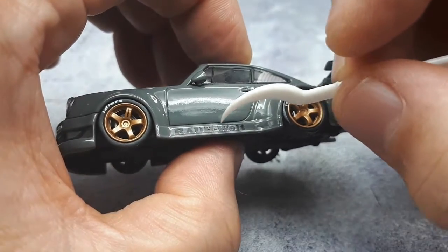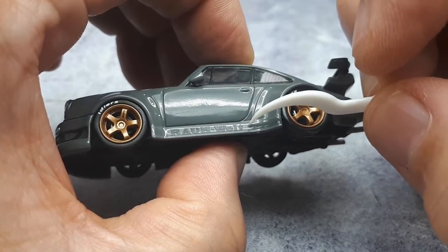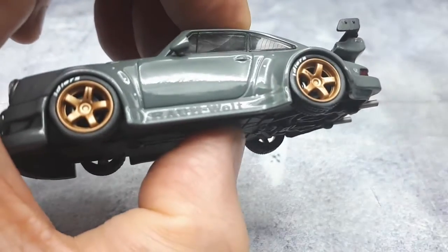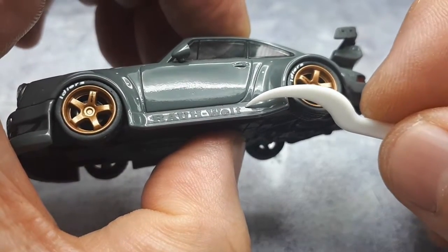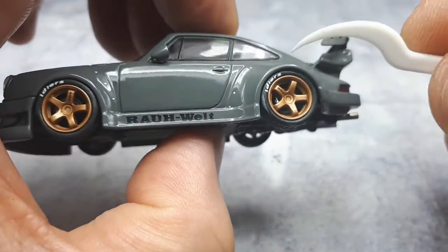We got the printing here. It looks like it's Tampo. I don't think it's a decal. I don't see any of the wrinkliness between the lettering, nor do I see a clear edge. So I have to suspect that's a Tampo, which is nice.